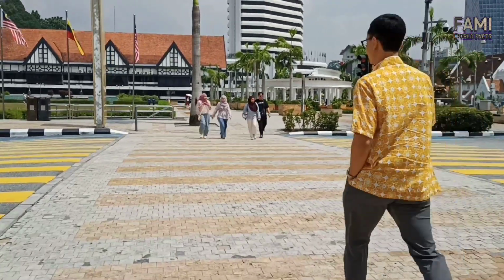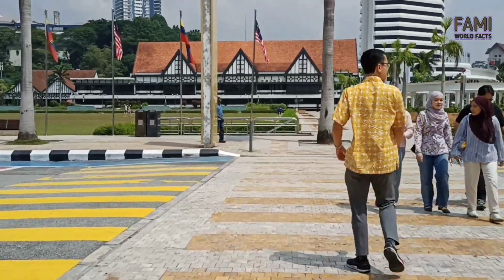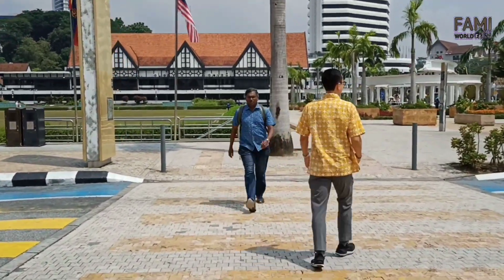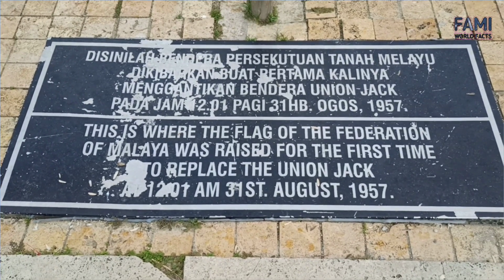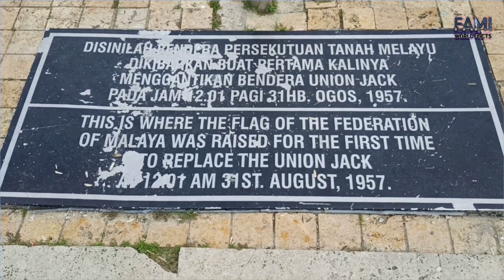Three years later, on the 1st of January 1990, in conjunction with Visit Malaysia Year 1990, Padang was renamed Merdeka Square to commemorate its role in Malaysia's independence. In the center east of the square is where the first Malayan flag was raised, replacing Britain's Union Jack at midnight on the 31st of August 1957.